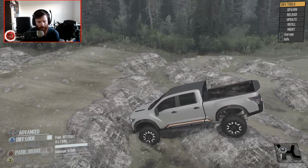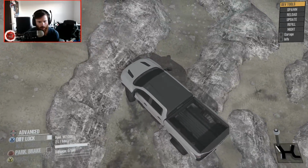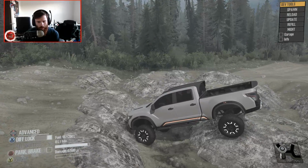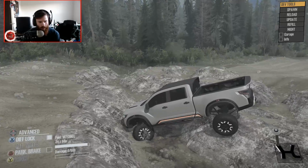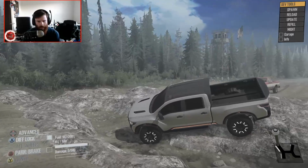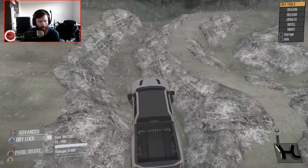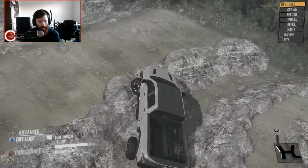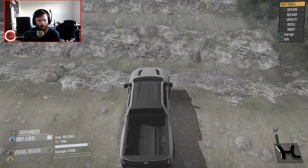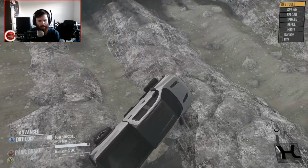Just trying to get it turned around, man. Here we go. Oh my God, are you kidding me? Bro, you've got to be kidding me. It's just digging into the ground, man. There we go. Yeah, we have to take these odd routes to get through the rock section because it basically is physically incapable of attacking them head on.